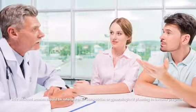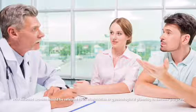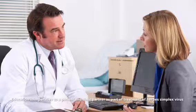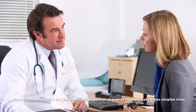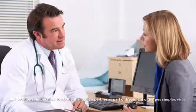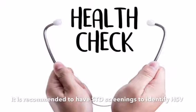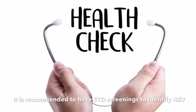Herpes simplex virus infected women should be referred to an obstetrician or gynecologist if planning to become pregnant or if they are already pregnant. Education is imperative to a patient and their partner as part of treatment for herpes simplex virus 1 and 2. It's also recommended that they have an STD screening to identify herpes simplex virus.